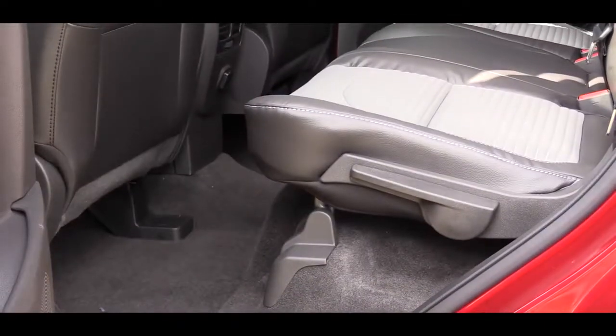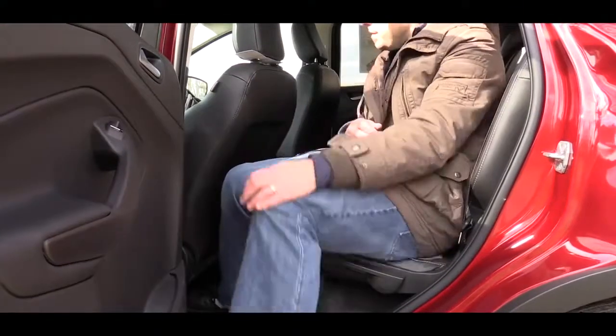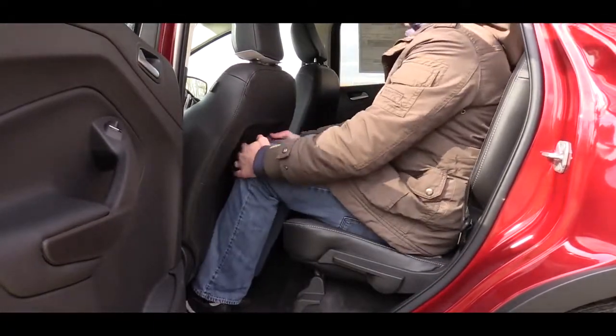But then make your way up to the rear seat legroom. That comes in at 37.3 inches. So for reference, I'm an even 6 feet tall. This is how much space I have back there. Make your way to the front seats.